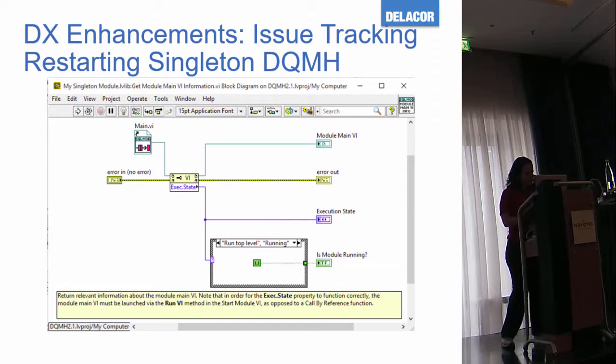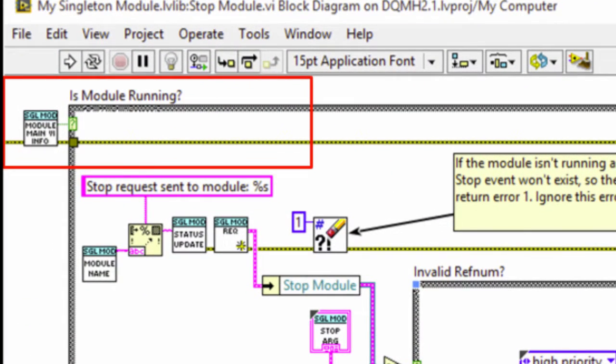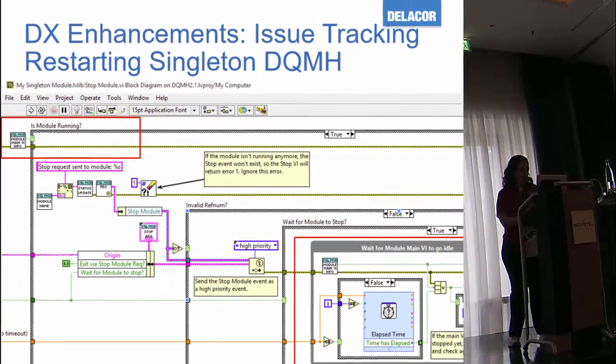So for 2.1, what we're doing is wrapping the execution state into a sub-VI, and then using that in the start module and in the stop module. It makes sense that if I'm using that to know if I need to relaunch the VI or not, I should also use that to know if the VI stopped. Of course now the stop is a lot more complicated than it used to be. The first thing is we check if it's still running, because if it's no longer, there's no need to go inside the whole code.